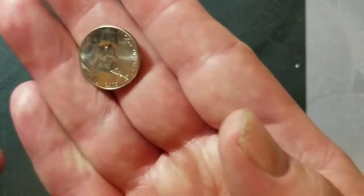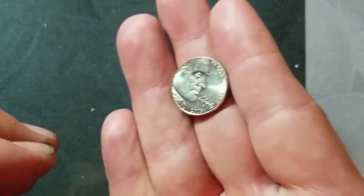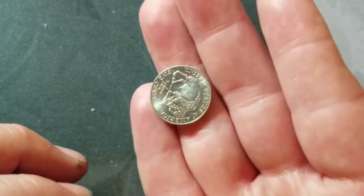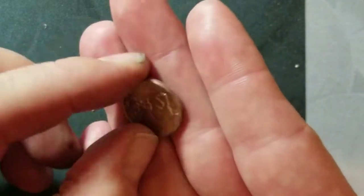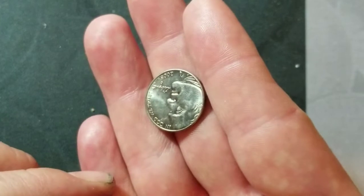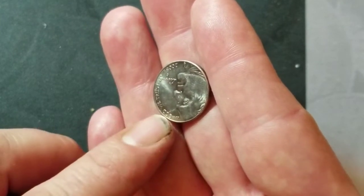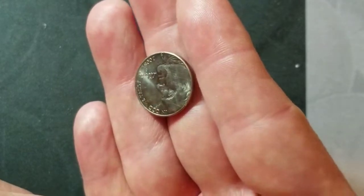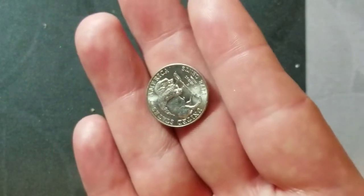Alright folks, roll number 5, and it's not much, but another one of these 2005 Denver AU BU style coins. Almost nothing wrong with that one. Got a little nick up here, but not too horrible. Just could be a bag mark, so we'll take that. We'll bring you in on the next find.